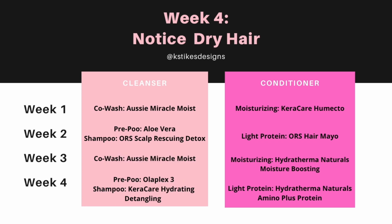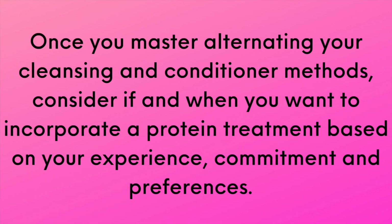Here's another scenario. Let's just say it's week 4 and I notice my hair is kind of dry. I would deviate from using a light protein and instead just use a moisturizing conditioner, and that's perfectly okay to use a moisturizing conditioner back-to-back weeks.